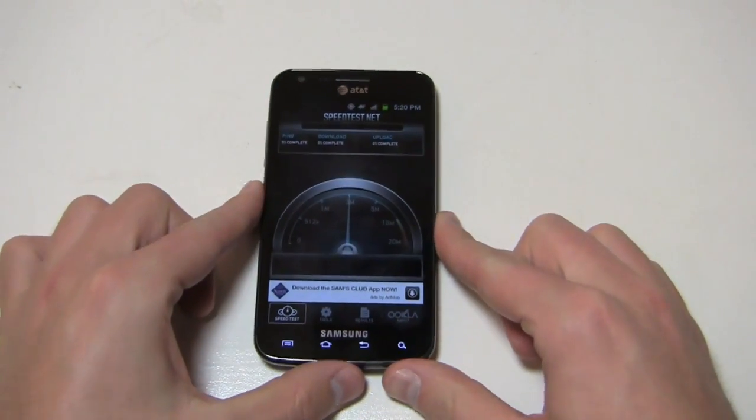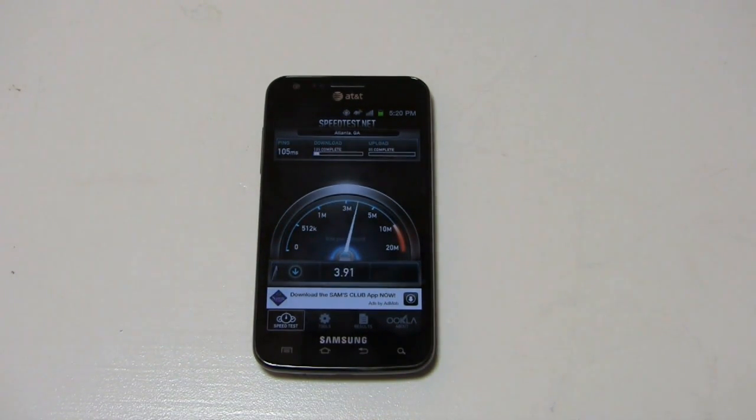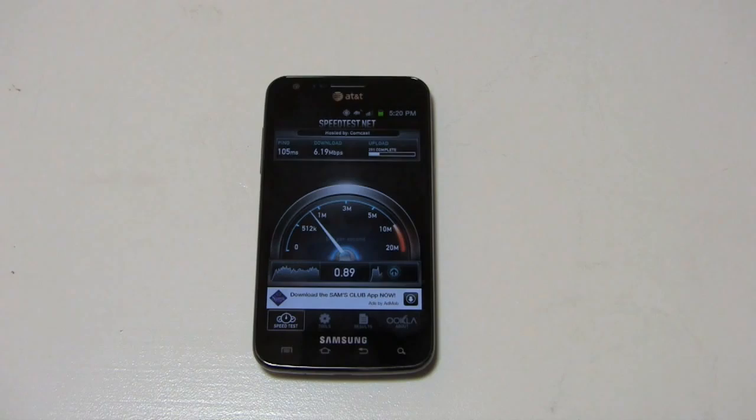So in the middle of Uptown, we'll do a speed test here and get an idea of what we get in Uptown Charlotte. So you're seeing pretty decent speeds again, going up to 5, may hit 6. Wow. So 6.2, 6 megabits per second, HSPA Plus. Pretty impressive. And again, I'm sitting in Center City right now. Download 6.19 megabits per second. Upload's going to be right around 1 megabit per second, it looks like, but pretty decent speeds there.